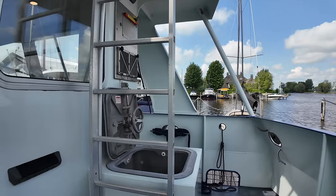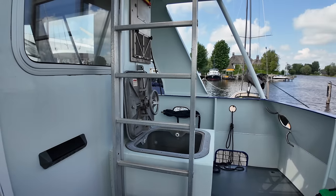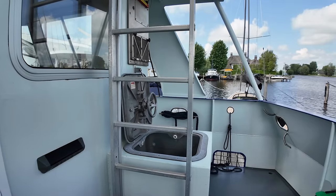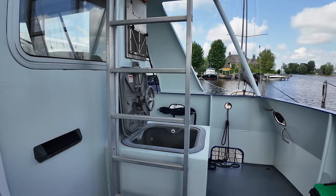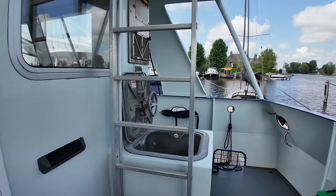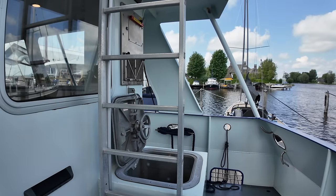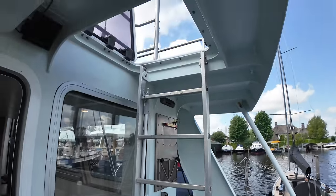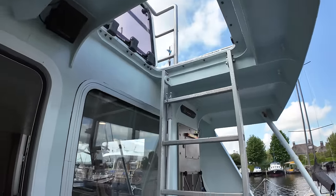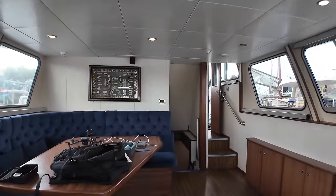Here, obviously, we've got a hatch that leads down into the engine room. So if you do need to do some maintenance on the engines and you've got contractors on board doing that work, they can get access into the engine room without having to go through the living area and the accommodation area. And here, obviously, we've got a ladder that leads up onto the flybridge, and we'll get up on the flybridge in a second, but first let's go into the saloon.